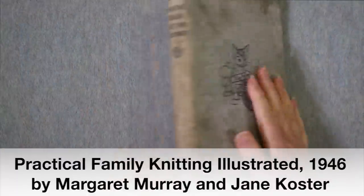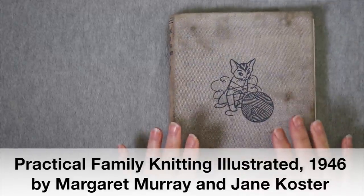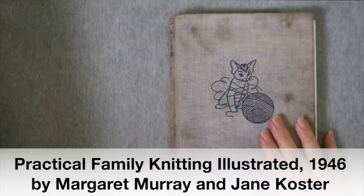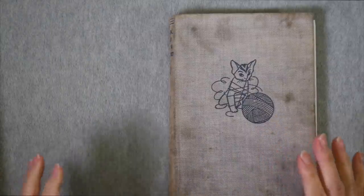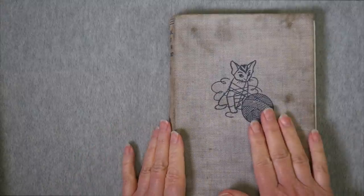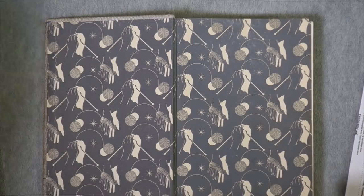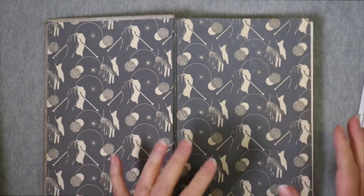So the first book is Practical Family Knitting Illustrated. These books, the titles are so confusing. There's Practical Family Knitting Illustrated, then there's Complete Home Knitting Illustrated, and then there was another one that was called Complete Family Knitting, and I kept getting so confused about which ones were which. So this one was published in 1946, and it has those end pages in it that have little hands that are knitting, which I always find so cool.